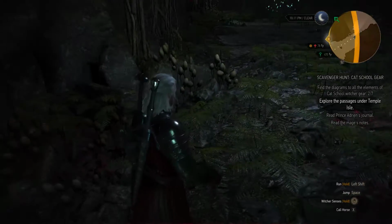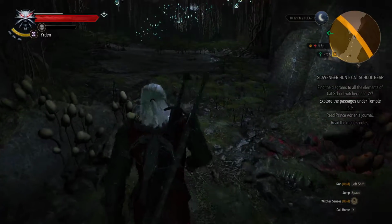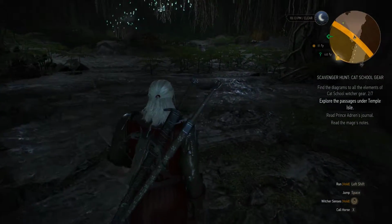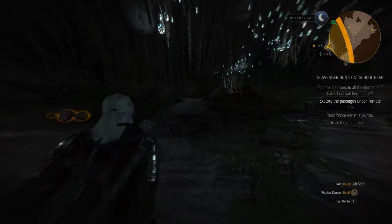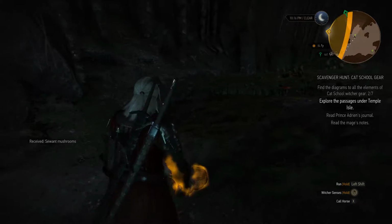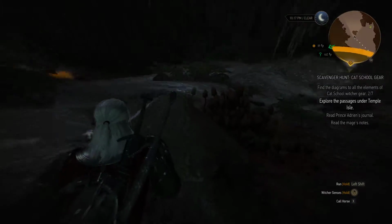But I would like to be able to zoom in and zoom out on my character so that I can see stuff real easy. But apparently that's not in the game. And I would like stuff like that, a better GPS tracker, the ability to zoom in and zoom out on the character. There's a couple of things here and there that I would like.